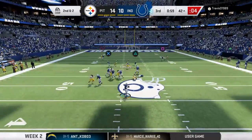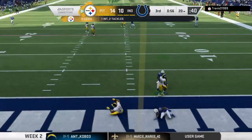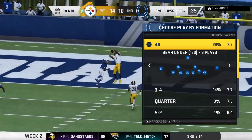On 2nd and 2, Brissett. He's going to let this go to the end zone for him. And it's intercepted at the goal line. Sean Davis with a pick. And a big turnover there as his guys will get the football back.